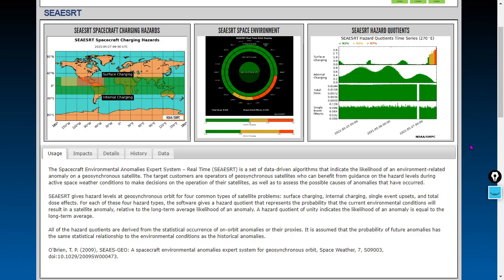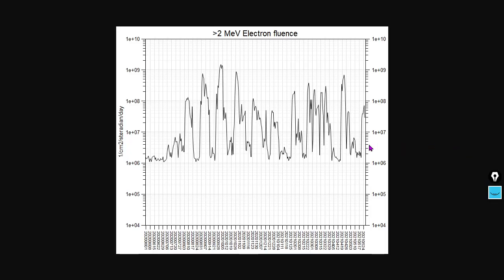We can also see charging hazards caused by the electrons out there. And indeed, we do see some charging hazards over places like Northern South America, Central America, Florida, the Caribbean, Mexico, and about to move into the Central Pacific region. So some charging hazards happening as a result of, really, inhomogeneous electrons, as we're seeing erratic electron belts.